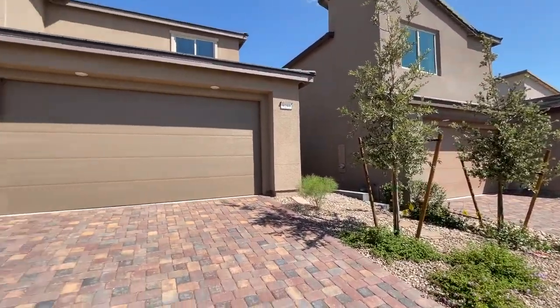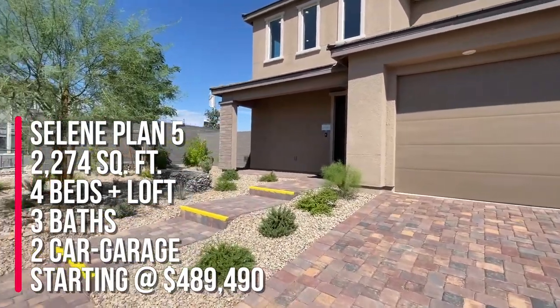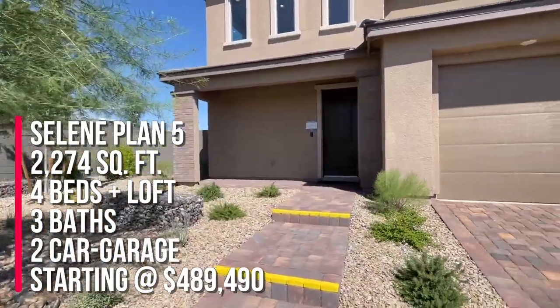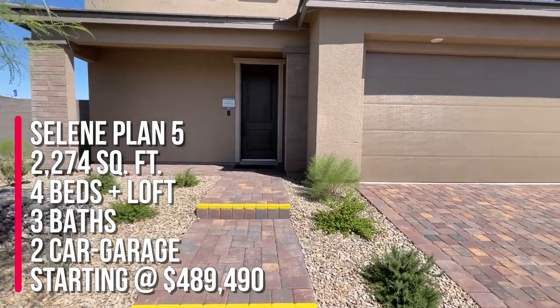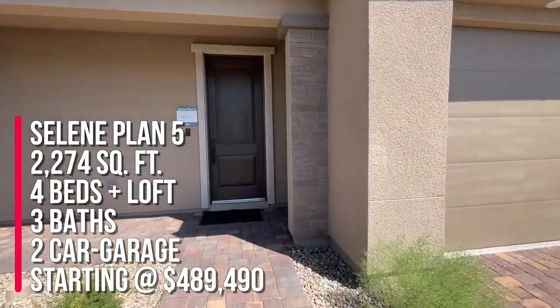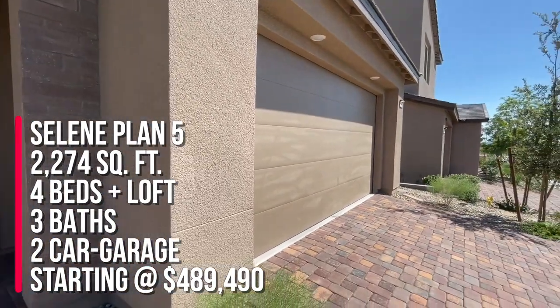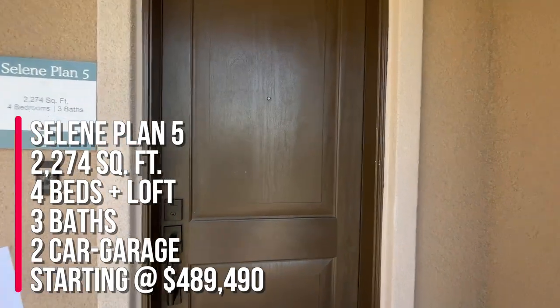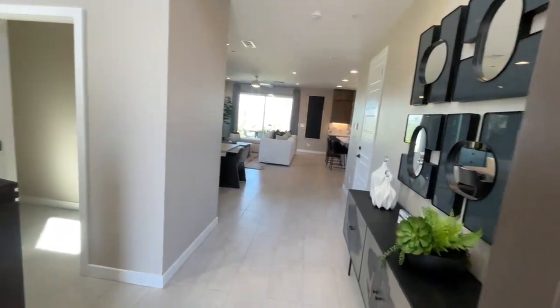So we're gonna take a tour of the Selene Plan 5, and this has 2274 square feet, 4 beds, 3 baths, a loft, a covered patio, and a deep 22-inch 2-bay garage, which to me is really just a 2-car garage, okay? Starting price of this home is $489,490, and that's just the starting price as of today. That could change depending on when you watch this video.